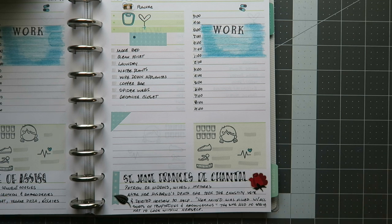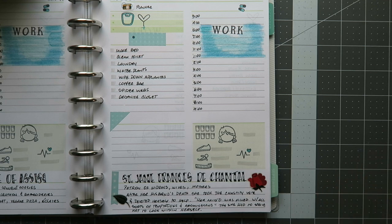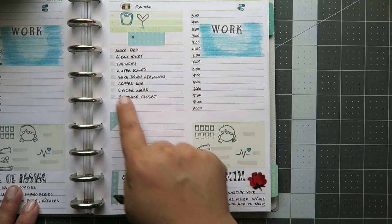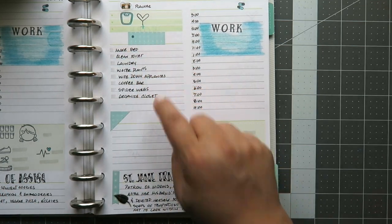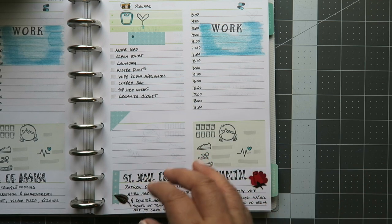I will go a little more in depth into other parts of my planner for the week, because like I mentioned before, some things are already done, so we will only mention them really quick in this video. I will talk about how I organize my cleaning. I think I mentioned it before, but I will go ahead again.